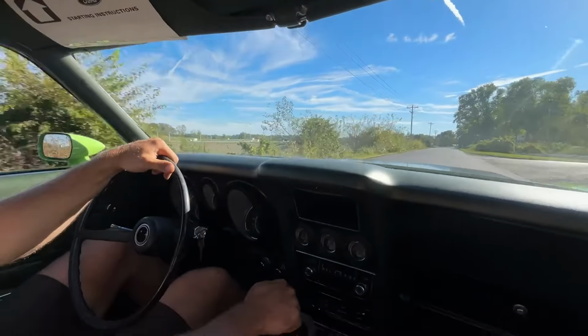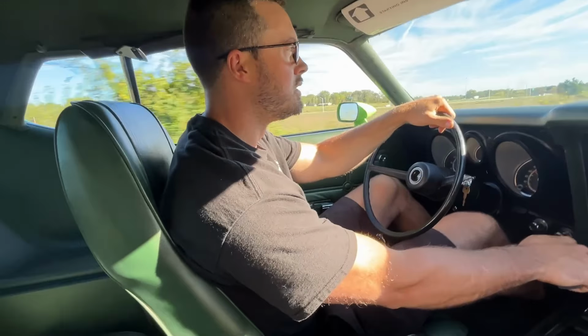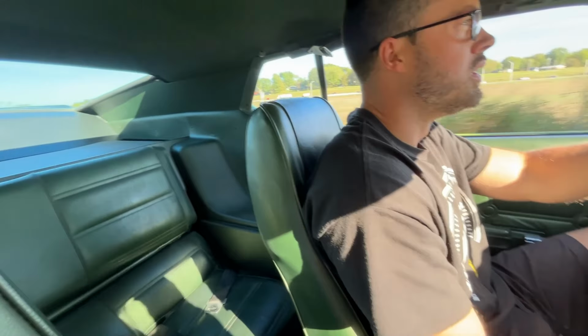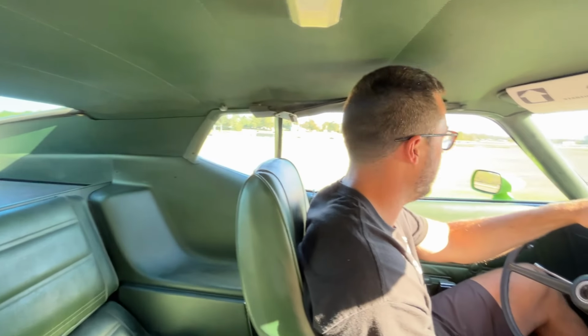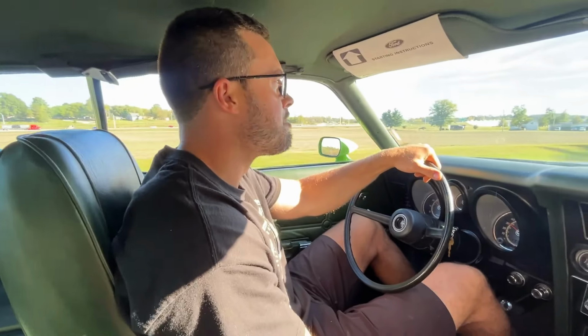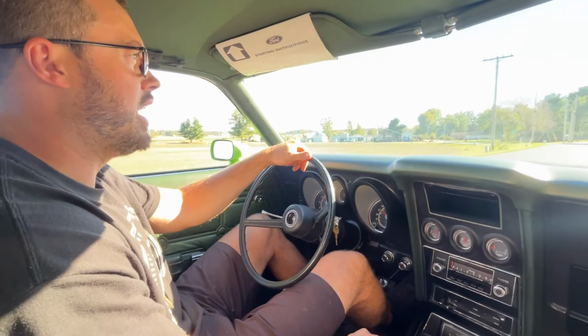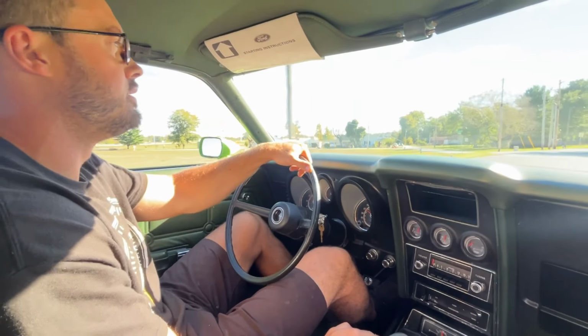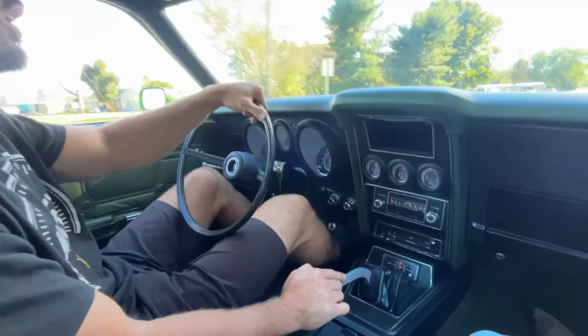Hurst 4-speed shifter makes it nice. And this baby is smooth to roll the gears. As you can see, it's not a rattletrap. You don't hear it. Very well sorted car.